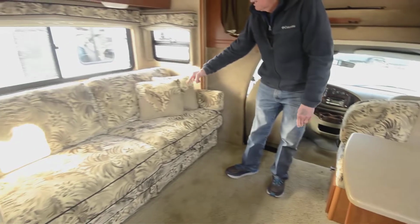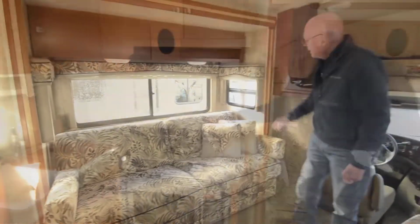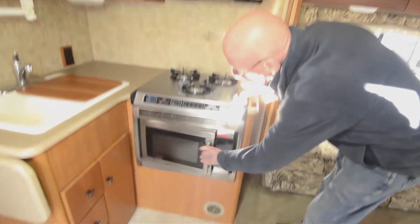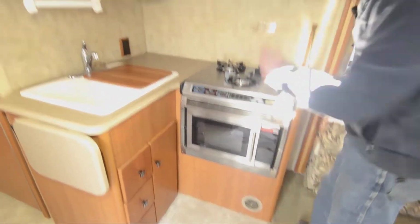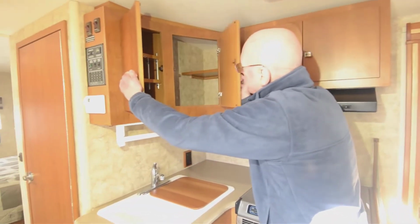Directly across, sofa sleeper right there. Nice, long, comfortable one to sit on. Notice that we have a three burner cooktop and a microwave oven down below. Lots of space up there. Here as well, and these shelves are adjustable right there.